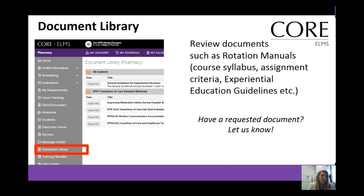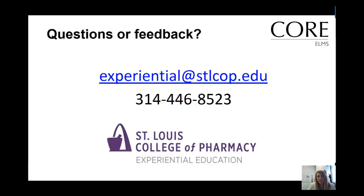And we have a document library below that. That's where you can review documents such as our rotation manual, which includes our syllabus, our assignment criteria, the guidelines, etc. If you want a document to be placed here, let us know and we might be able to add it. We realize there are a lot of changes with new curriculum as well as the new experiential learning management system. We welcome feedback on any component for our rotations. Please don't hesitate to contact our office or your coordinator with feedback or questions.